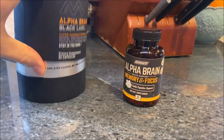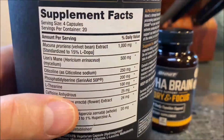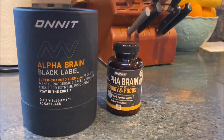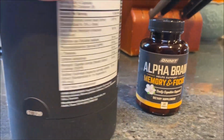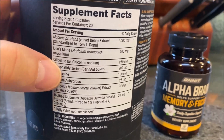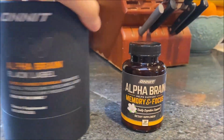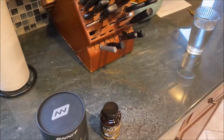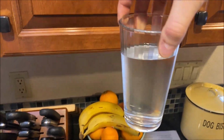This has a little bit of caffeine in it, whereas this doesn't. It has a relatively small amount of caffeine, 25 milligrams, but it really does feel much more stimulating than regular Alpha Brain. And even though this is a small amount of caffeine, it has a very synergistic blend with, again, the acetylcholine, also known as CDP choline, the mucuna, etc. So awesome stuff. If you want to be more productive, look into this. It works. So when I wake up, I take that, usually with a big glass of water.